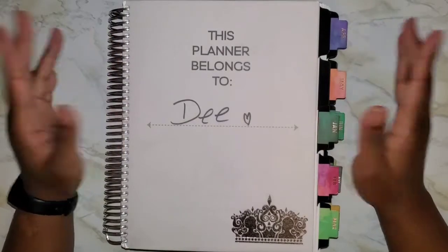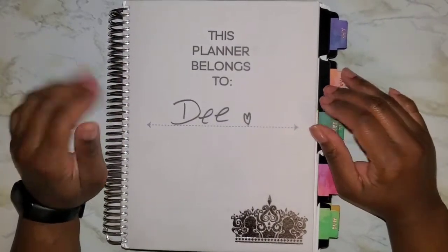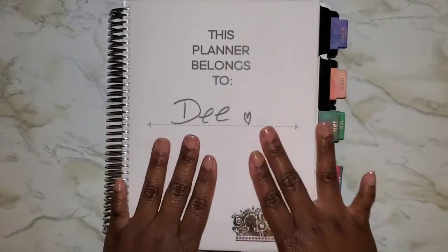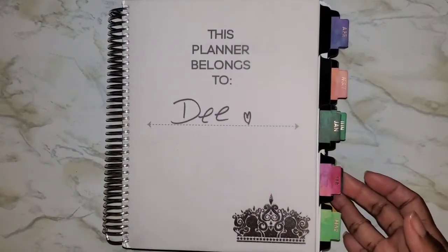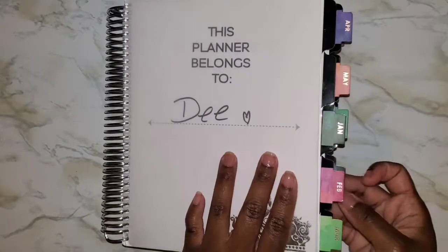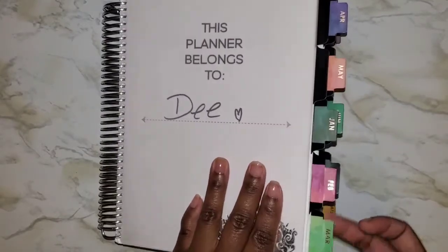So it is time for me to set up for my August budget. As always, I do start in my planner, and before getting into my planner setup, we're actually going to talk about some items I purchased recently. So I purchased from two shops.